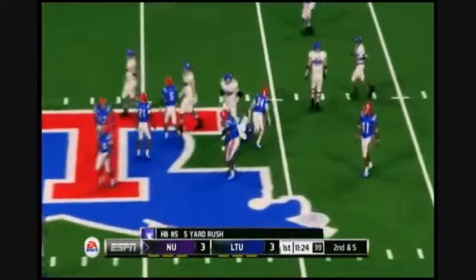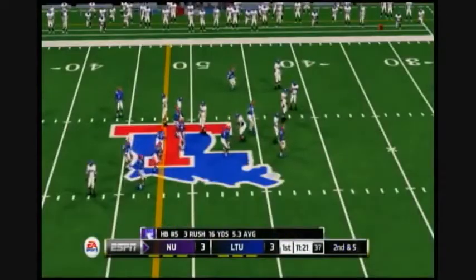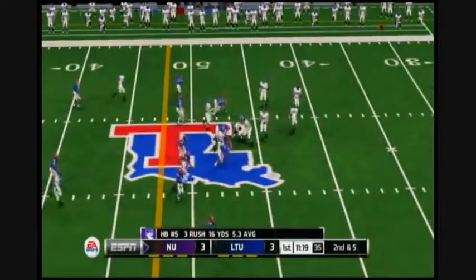And he carries the ball for a nice gain. Call it a gain of 4 yards. Mike 34. That brings up 2nd and 5.